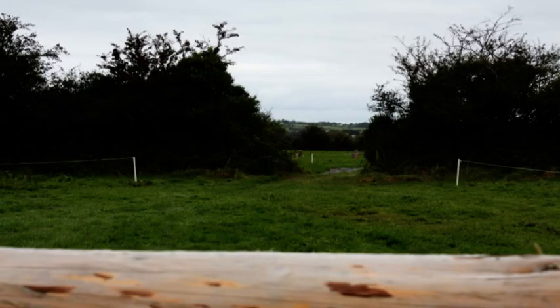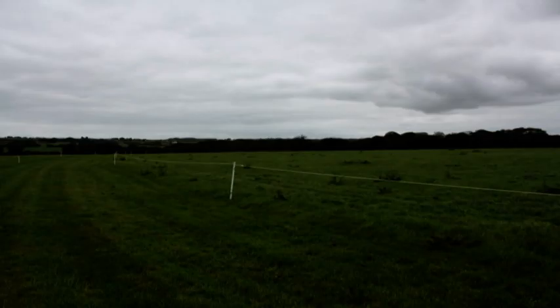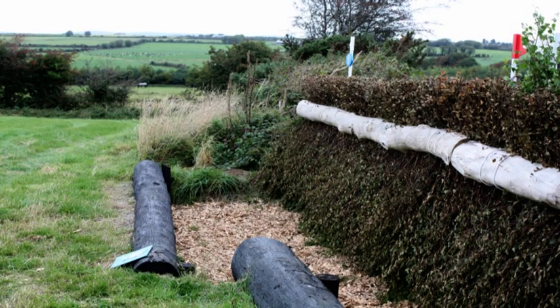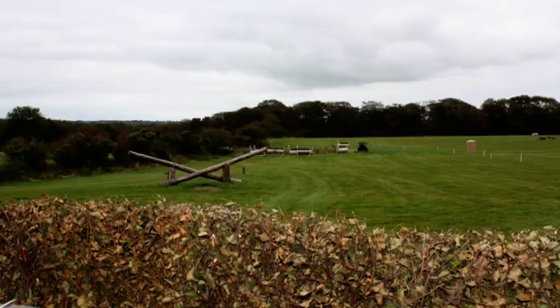On then to 9, this is a very big fence. It's the Western Laser Clinic Don't Look Down, because there's a very big ditch here in front of this and it's a real galloping forward fence. On then to 10, A, B and C.